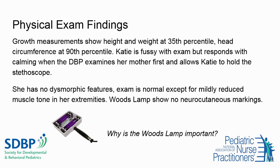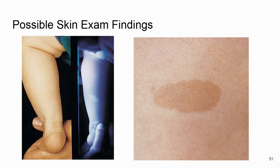Very little. And I want to talk a little bit about why the Woods lamp exam is important, and why this becomes important for our patient that we're working up for autism. So these are some possible skin findings. And what you can see on the far left is a child's posterior calf. When you Woods lamp it, do you see that hypopigmented patch that comes up? That is an ash leaf spot. This is associated with tuberous sclerosis.